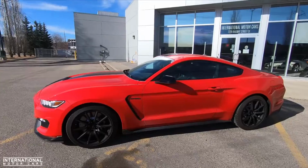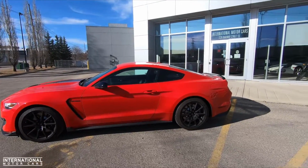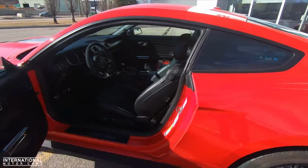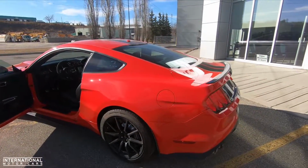It's a 2-owner BC car we brought out here last year, sold to a client. No accidents, no paint work. It's got 3,200 K on it right now. The car was recently power polished and paint corrected. It's absolutely perfect in every way.